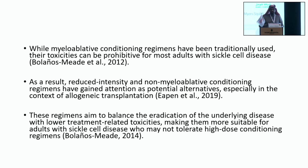Myeloablative conditioning is probably used more in pediatrics, and it has a lot of toxicity in adults, because as adults grow up with sickle cell disease, they tend to have comorbidities, either related or unrelated to sickle cell disease, which make patients prone to more toxicity from myeloablative regimens. Then come non-myeloablative regimens as a really potential alternative for allogeneic transplant.